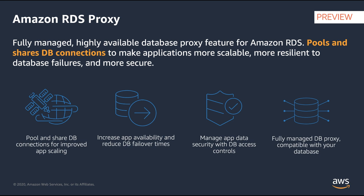The other thing that's currently in preview is a new service feature called Amazon RDS Proxy. Now, this is a fully managed, highly available database proxy for Amazon's Relational Database Service, RDS, that makes applications more scalable, more resilient to database failures, and much more secure.